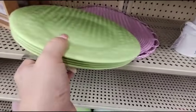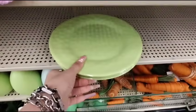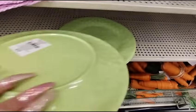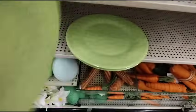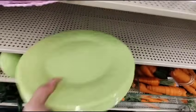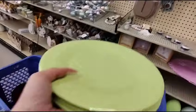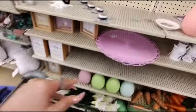And they also have the melamine plates. And these are lime green. And these are a really good deal because you can use them now. You can use them all during summer. I mean, they're selling lime green plates, you know, at retail. These are going to be 50 cents each. And these are really nice. So there's four of them. This is a big maybe for me. I'm not sure. We'll see. But that's something that you can use, you know, beyond Easter.